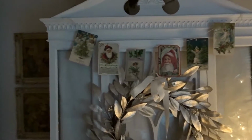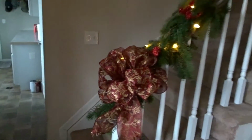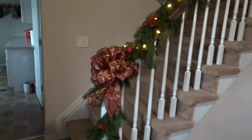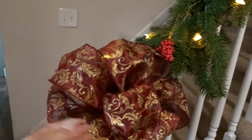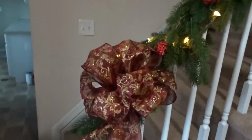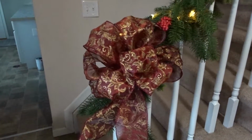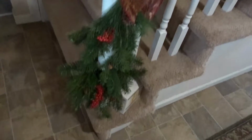And now we're going to go downstairs. I put garland on the staircase. And I don't know if anybody's familiar with the Bodabra, but you can make professional looking bows with ribbon with the Bodabra. And this is huge, and it has wire. This is ribbon with wire. And I made that with the Bodabra. I am just amazed because I am terrible at making bows. I could never just make it without the Bodabra, so it comes in handy.